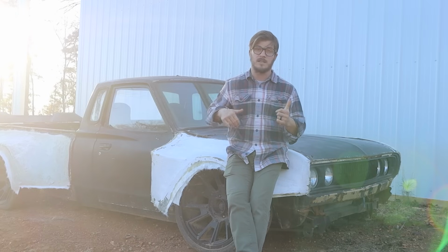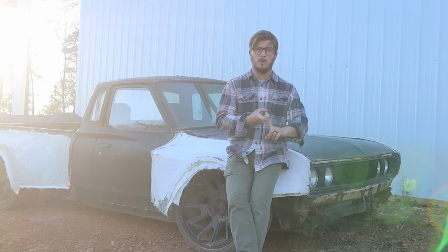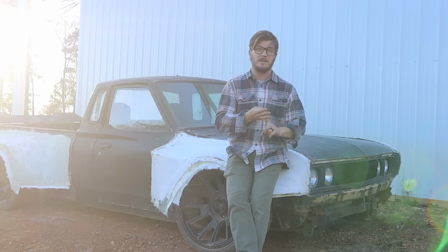Okay, the body obviously needs tons of work. That's no big deal. I can do that in my sleep, so that's not a problem. The spoiler's got to be remade. I've got to make a rear diffuser. I've got to make a front bumper. I've got to finish the interior.